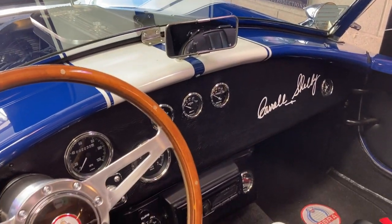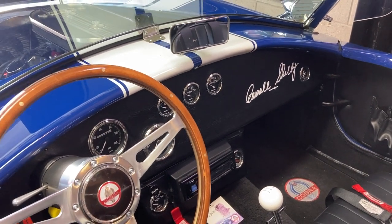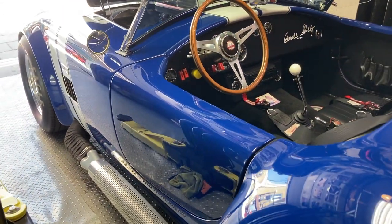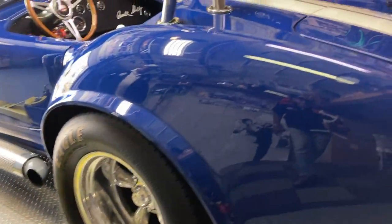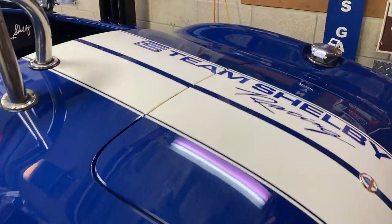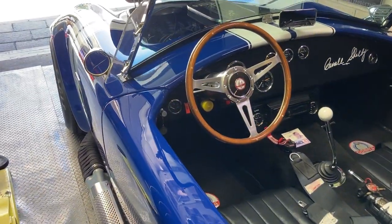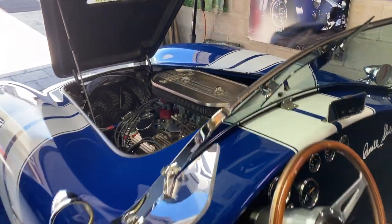But it was always stored away because the... Is that Shelby's signature? Yes. I was always busy working, and I have a supply center and a construction company, so I never had time to do anything. But now I'm going to try to enjoy it. She's beautiful. Yes, thank you. Absolutely stunning, Tony. I love the color combination.